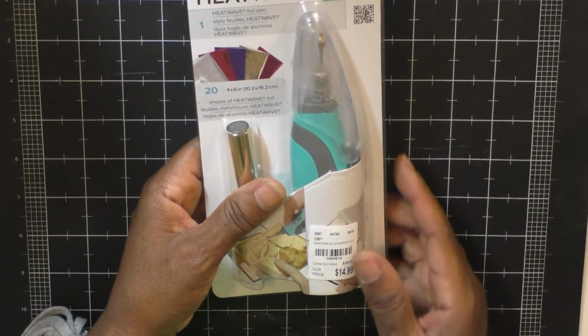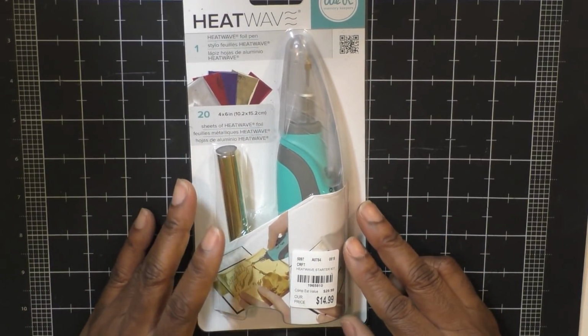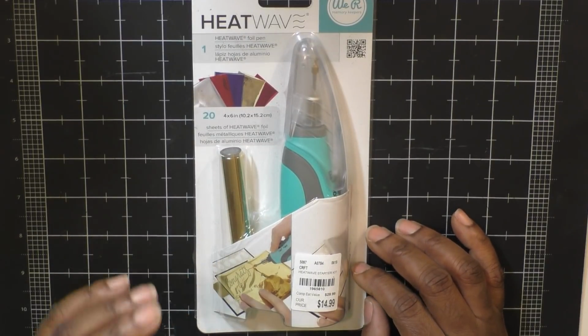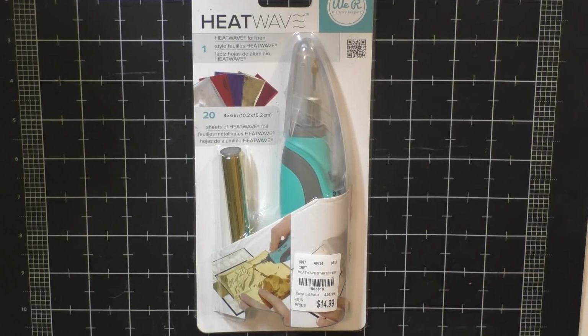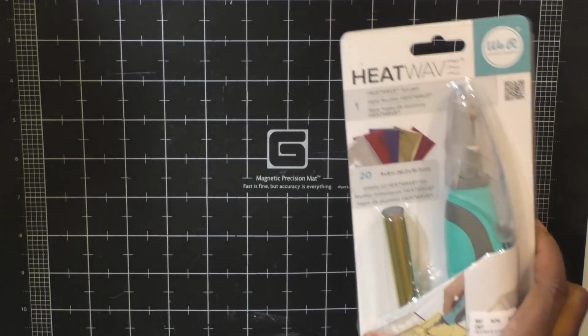I also got the Heatwave foil pen. I don't know if you remember, some time back I got a really good deal on some of the Deco Foil at Michael's that I picked up, and I'm thinking being able to use this with it, it's going to be beyond cool.